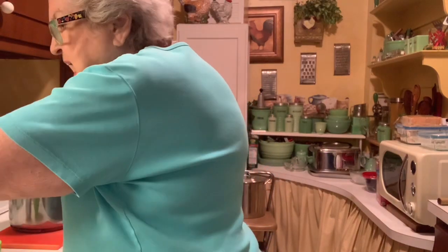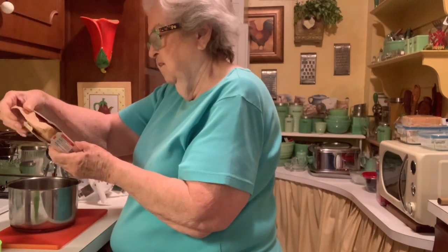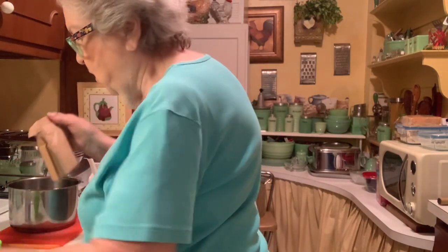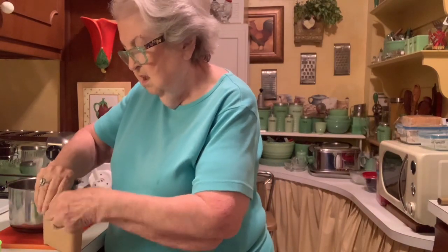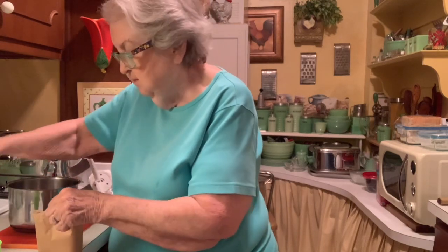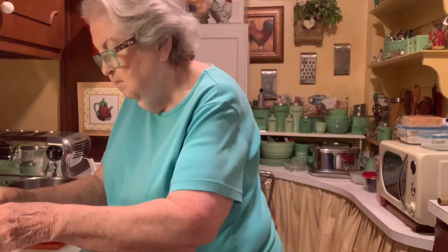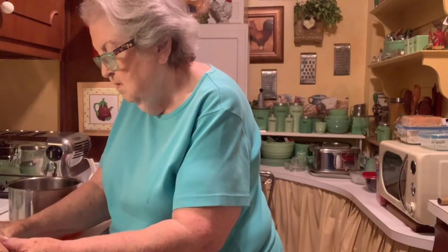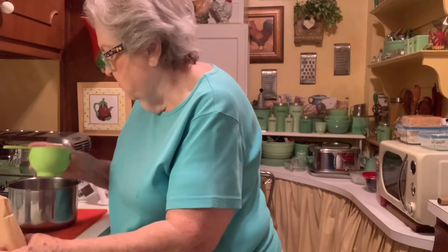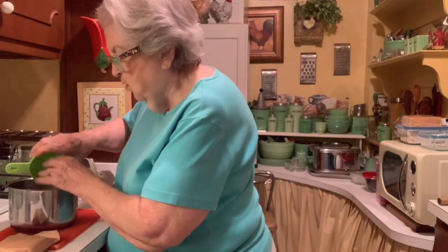I just happen to have a box of cooking serve Jell-O. I'll make a little pudding here, and later I'll add some strawberries or something to it and make myself a little dessert. But this has to be cooked. Putting the wrong thing in first. Oh, well, that won't hurt.